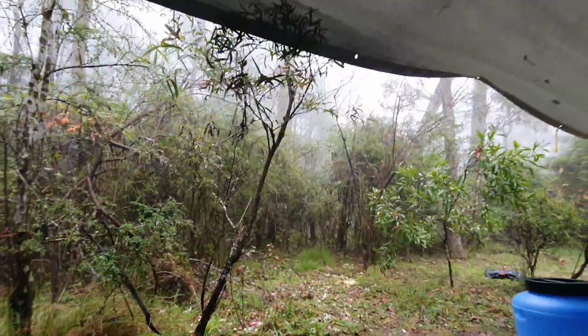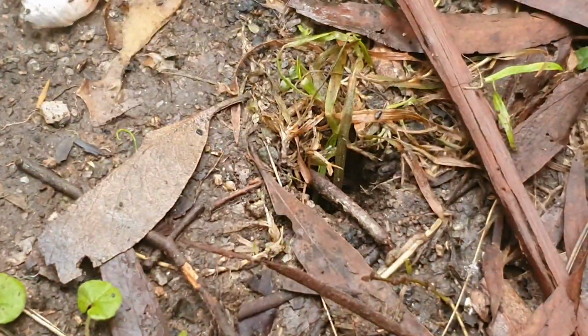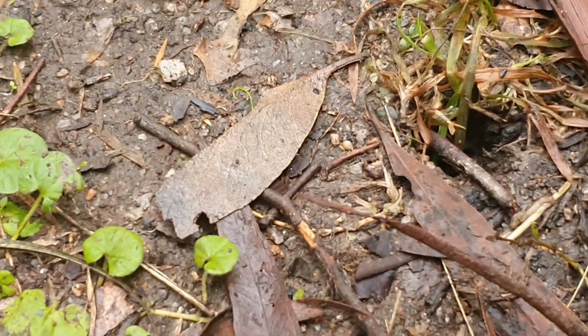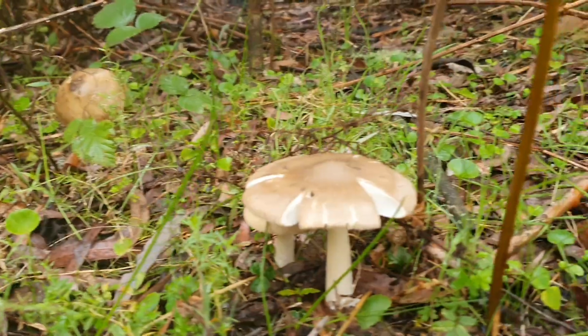Stepping outside into the world. Always keep my tent zipped up as much as possible. I killed a funnel web just around here the other day. That was a funnel web spider hold there. And there's lots all around. Lots of mushrooms and toadstools popping up of late with all the moisture.